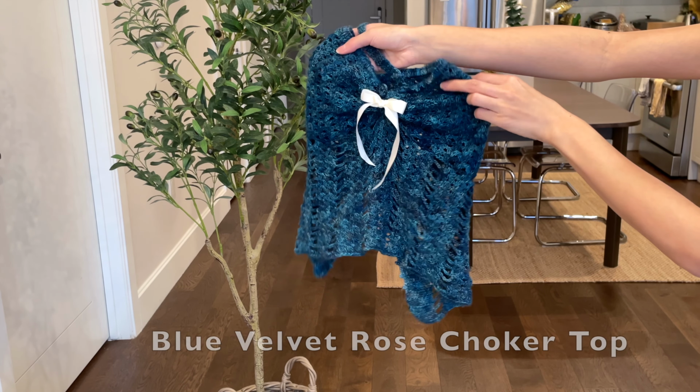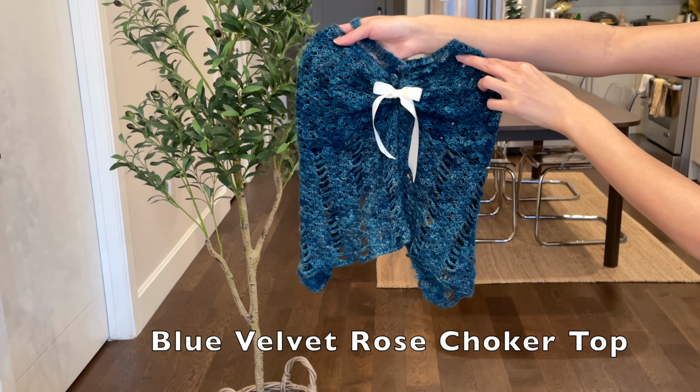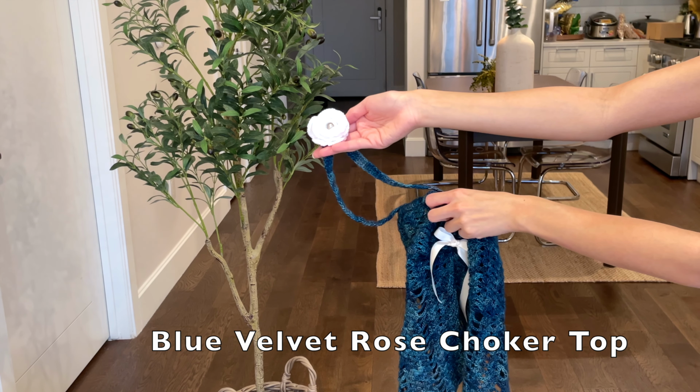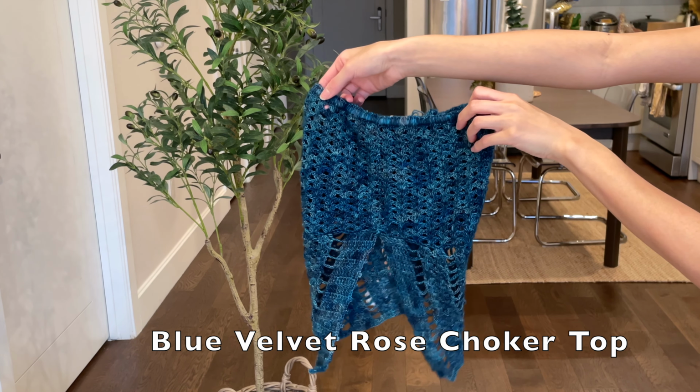Next, this is my latest creation. This is the Blue Velvet Rose Choker Top. My dad actually chose this name and I think it fits so perfectly. It reminded me of that Lana Del Rey song called Blue Velvet that I used to listen to all the time in high school. This is another top with that open split back. I'm clearly going through an open split back phase.